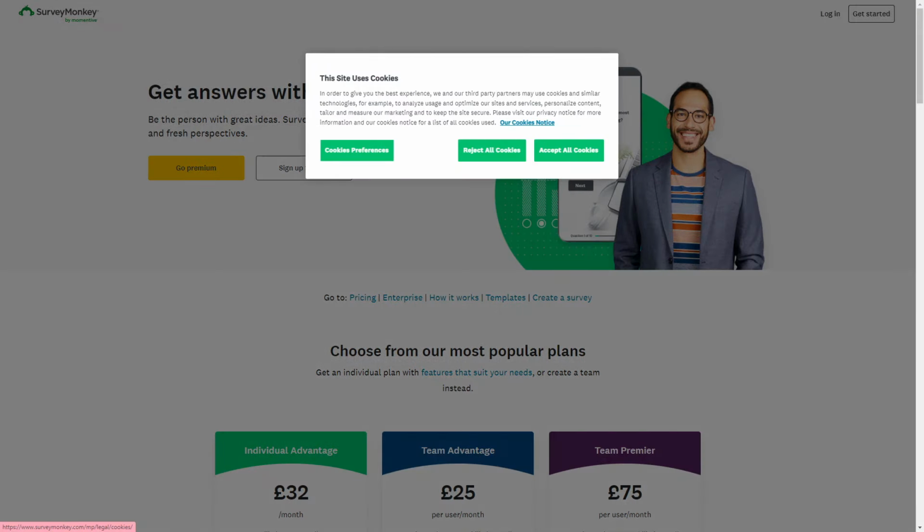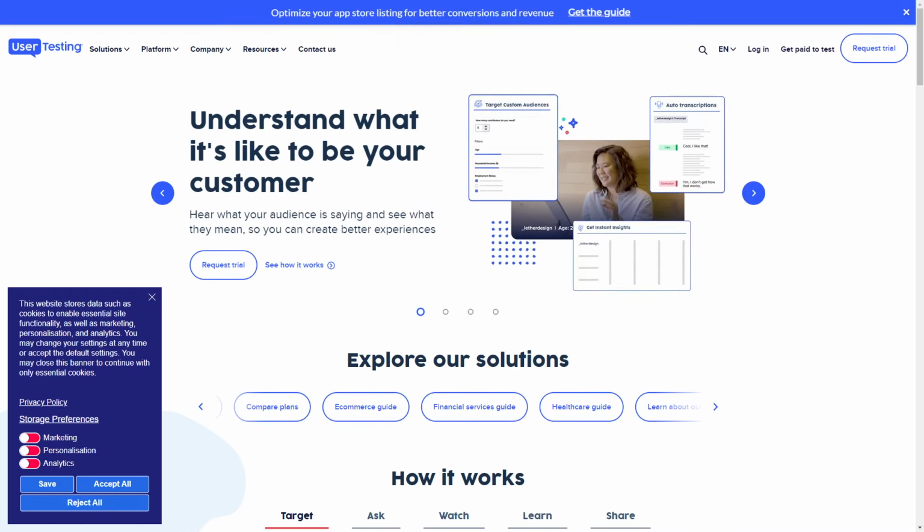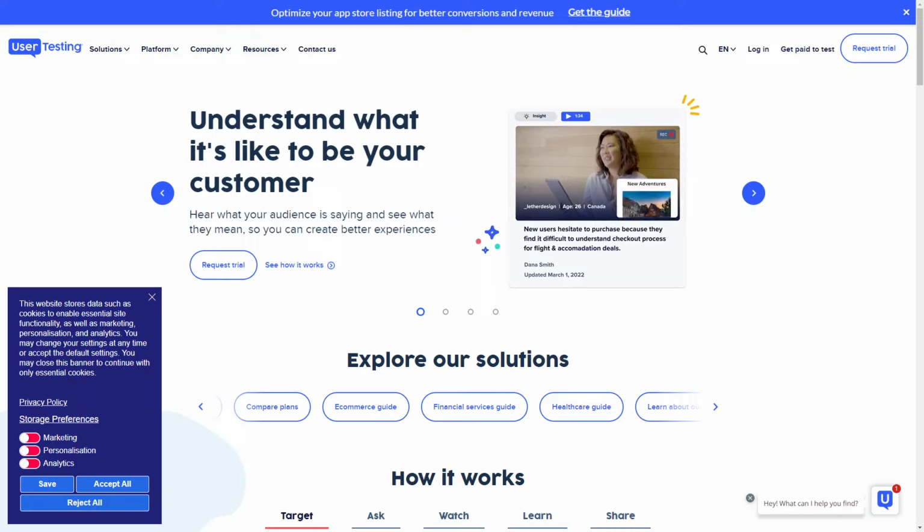SurveyMonkey is a really popular survey tool that can help you gather feedback from users about your product or service. You can create custom surveys and send them to your target audience to gain insights into their needs and preferences. Next up, you have UserTesting. This is a popular user research platform that provides remote user testing services. You can create a test scenario, select participants, and receive video recordings of users interacting with your product.